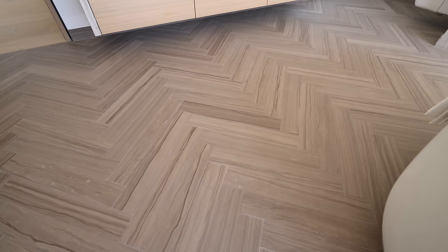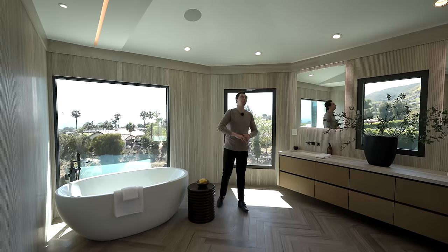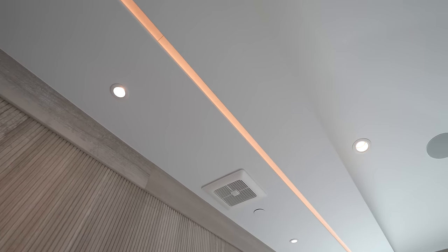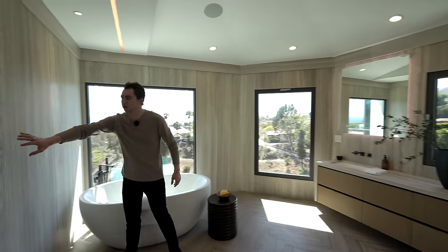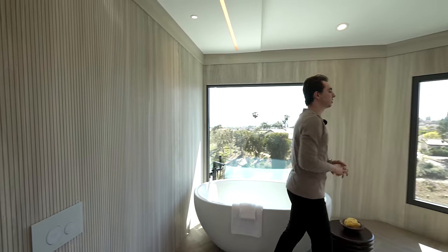We have a very interesting herringbone tiled floor surrounding this entire bathroom. Vaulted ceilings with the LED light strips above me here. This bathroom gets so much natural light. And if you look here on the walls, we also have these vertical tile details surrounding this space, giving the area just a lot more character.